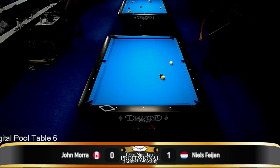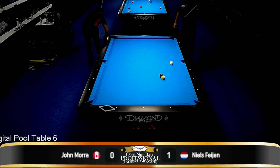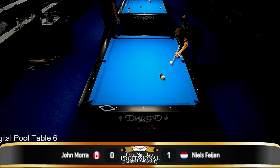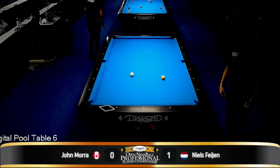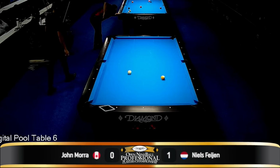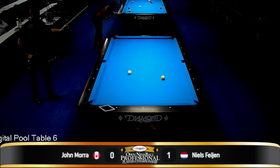Got John to play 2 rails here. The right rail, bottom rail. Come out for the 9. A little short on his distance from the 9. A little bit of a slight cut. Thin, but not overly thin.